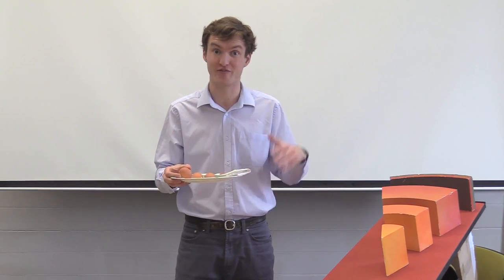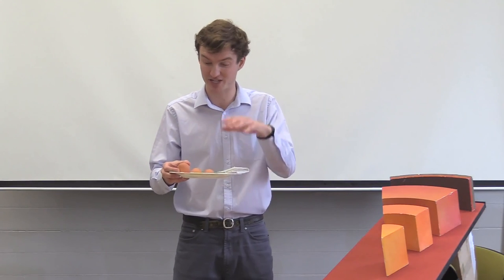Whilst doing this activity, it would be useful to remind the students that this is all an analogy for representing the Earth. So get them thinking about how the different layers of the egg represent the different layers of the Earth. Also get them to think about the limitations of this egg model. Get them talking, maybe write some suggestions down on the board as well.